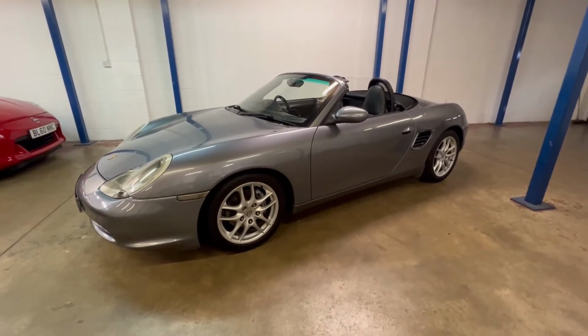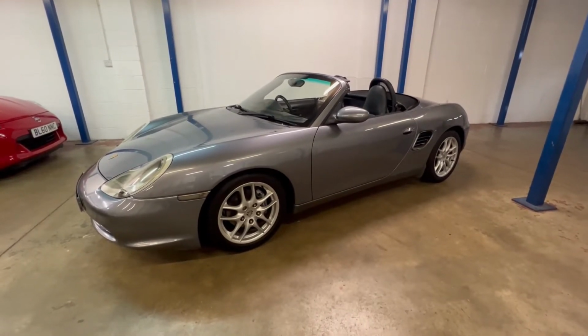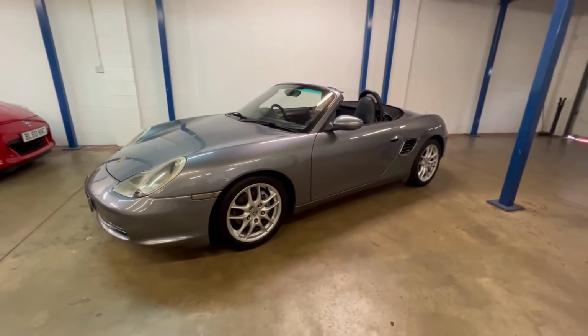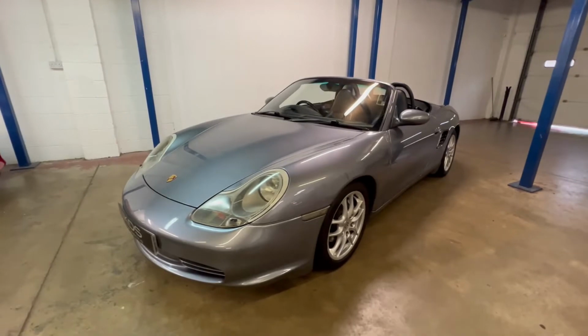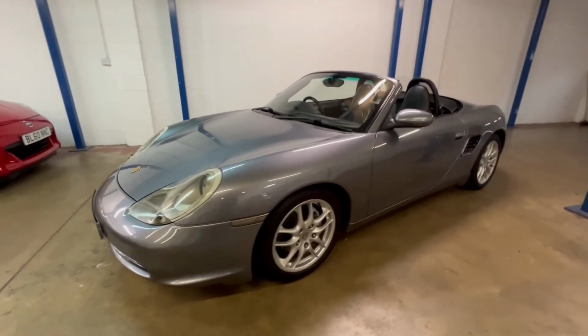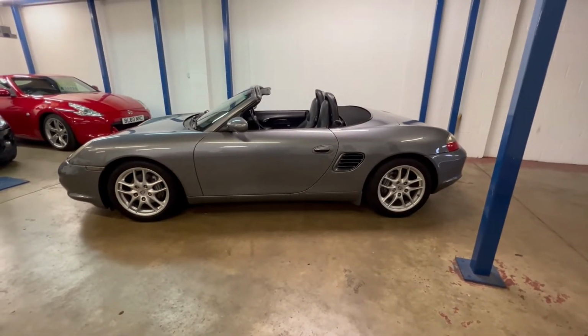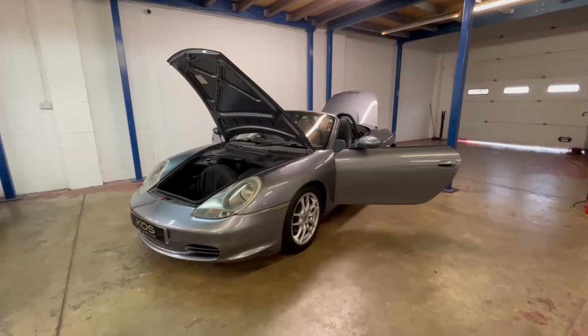Good comprehensive history. Obviously we serviced it while we had it in at the beginning of the year, and it had new rear tyres on it, so it is good to go. We will be putting a new MOT on it for the new owner, but as you can see, it certainly doesn't look like an 18-year-old car, that's for sure. We'll show you the inside.